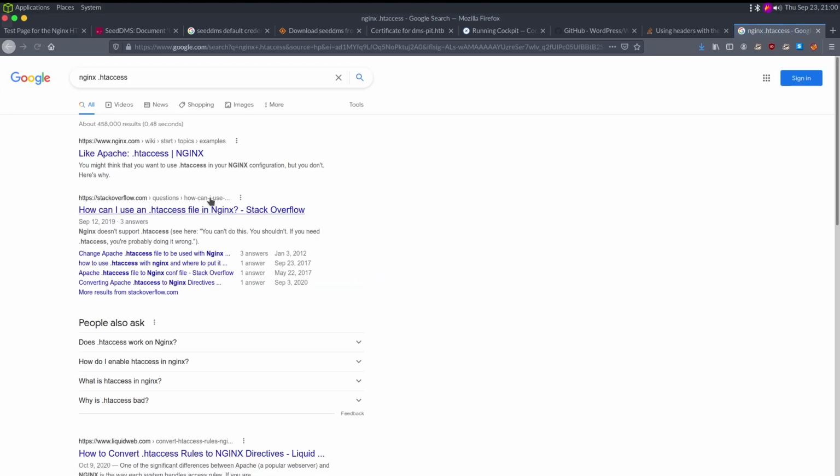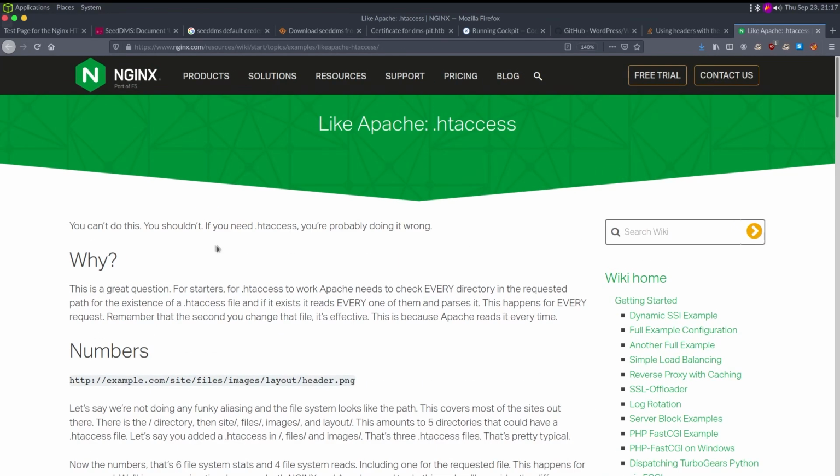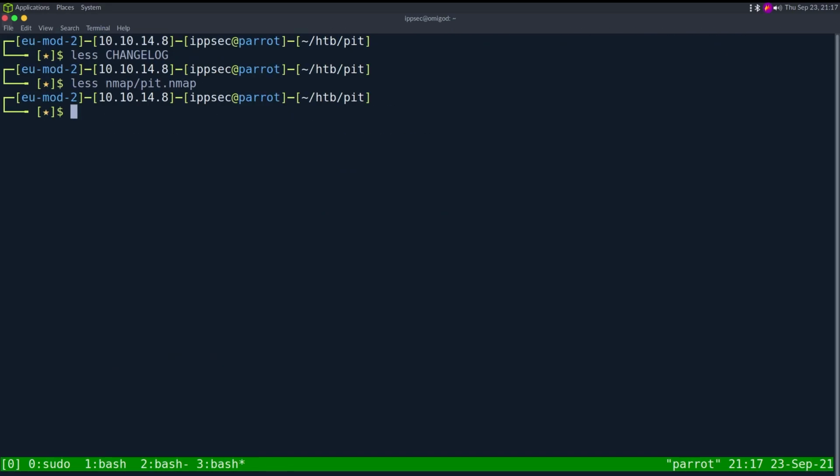Wonder if we can find a post real quick that's interesting. nginx htaccess. Let's see. Does this pull it up? Examples. How can I use? No. Wait a second. It's the first result. I'm used to this being an ad, so my eyes just ignore it. But yeah, I just found this page funny. Like Apache htaccess, you can't do this. You shouldn't. And if you need htaccess, you're probably doing it wrong, which is a clue that this patch is doing it wrong by just using htaccess to try to prevent an exploit. So we can still try to test this.